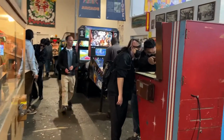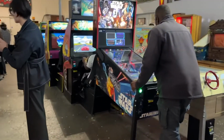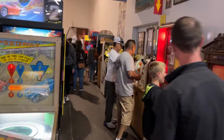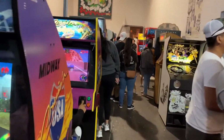I looked at the preview of this place before I came, and they had a game here which I haven't played in like 30, 40 years. It's called Death Race 2000. I haven't seen that for years. And there it is, one of the craziest, wackiest games ever.